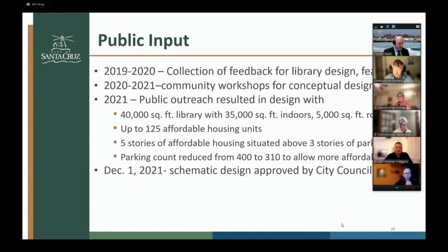Coordination among members of the community, project architect, and city staff produced a preliminary design featuring 5 stories of affordable housing placed above 3 stories of parking, with a parking stall count reduced from 400 to 310 stalls to accommodate a greater number of affordable housing units. The schematic project designs were then presented to the City Council, and the Council reviewed and approved the schematic design at a meeting on December 14th of 2021. So again, just reiterating the extensive public outreach process involved with this project.